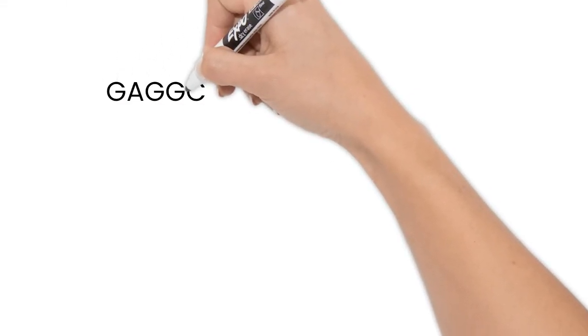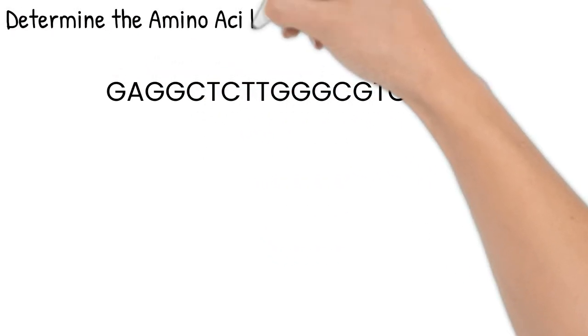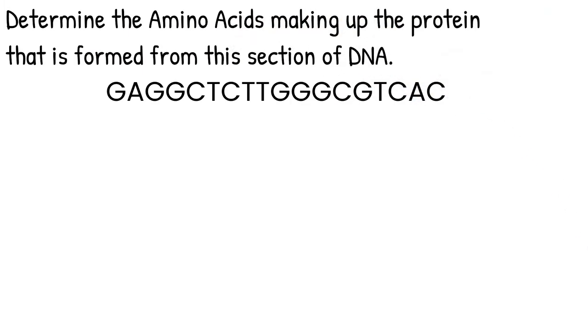After learning this process, you can now be given a segment of DNA bases and determine the amino acids making up the protein that is formed. Let's walk through this type of question together. Here is our DNA segment.